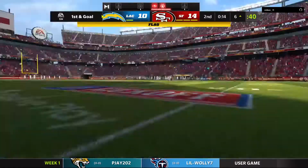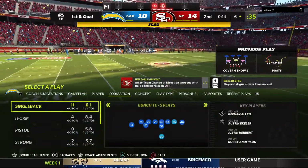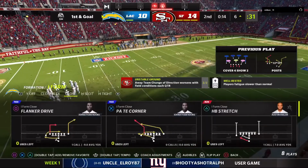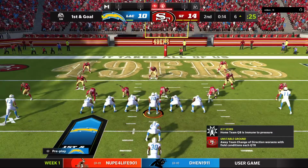Now movement up front. I think they're going to get one of the Charger linemen. And that'll be accepted, of course, and that moves them back 5. Boy, they had it at the 1. The false start moves it to the 6 now for 1st and goal.